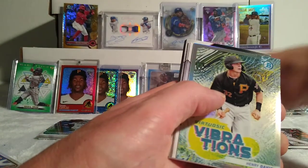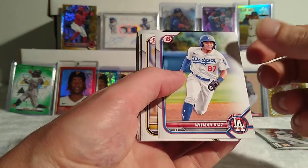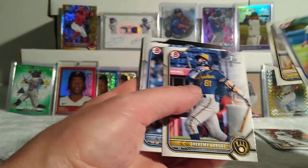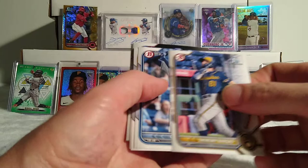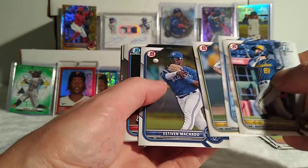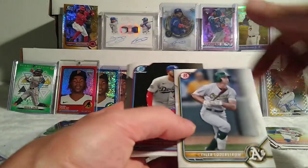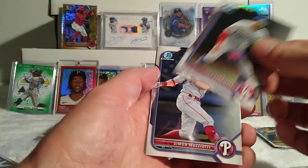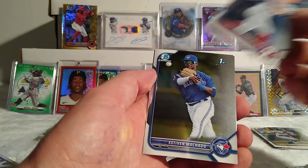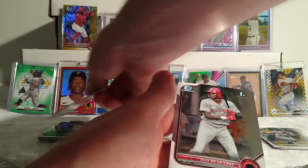We got a Henry Davis. Vibrations. Wilman Diaz. Okay, we're getting into our first again here. We got Vargas first. Curtis Meade first. Tyler Soderstrom. Machado. Three paper first there. Got Luis Rodriguez. Mazzotti. Machado First Chrome. And Ellie De La Cruz.